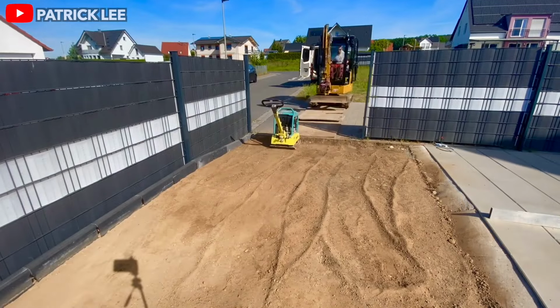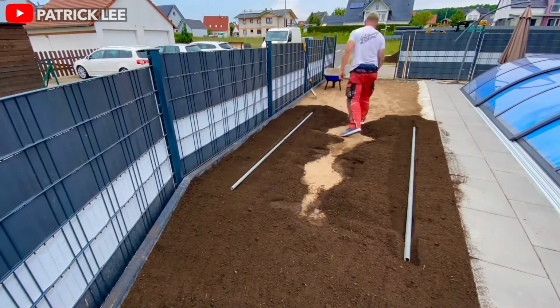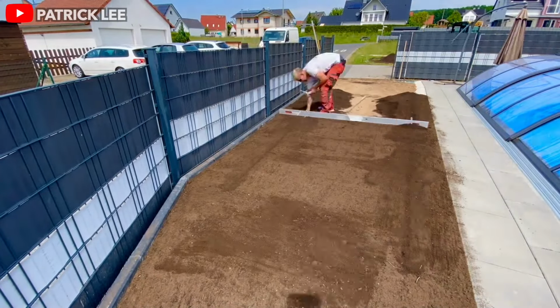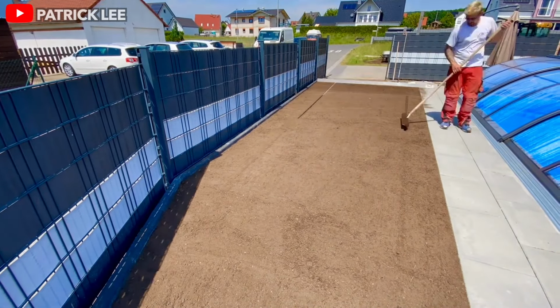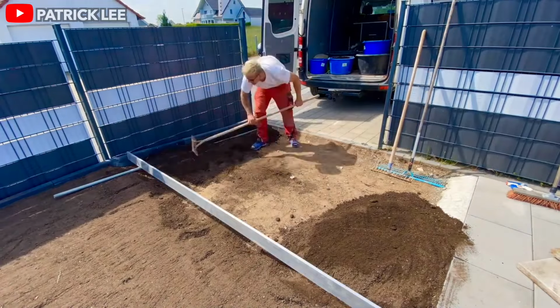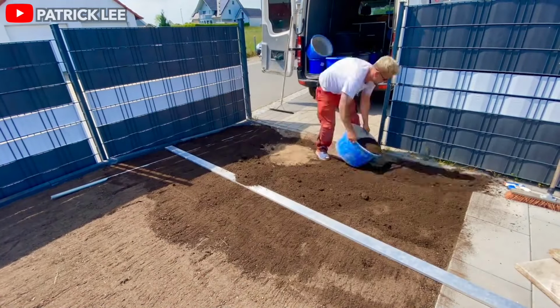Now for the grand finale, evening and paving the edge of the area to prepare it for grass. This isn't just any grass. Patric opts for zoysia grass. It's the Chuck Norris of grass. It can handle sun, shade, and grows at a leisurely pace.